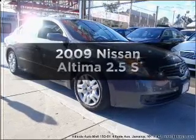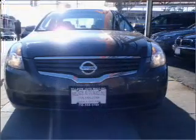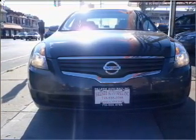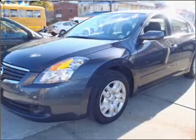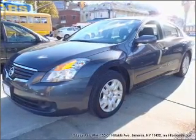Presenting the 2009 Nissan Altima. Travel the roads in style and comfort in this great vehicle with an efficient four-cylinder engine that responds smoothly to its automatic transmission. Premium wheels give a more luxurious look. You will appreciate the safety feature of anti-lock brakes.